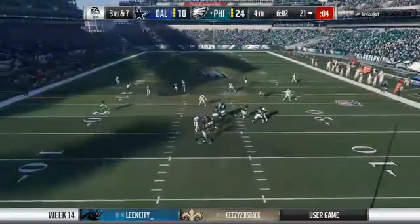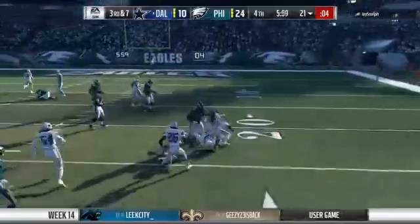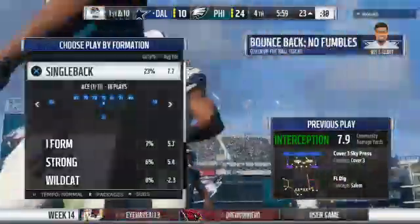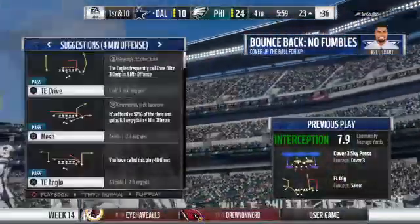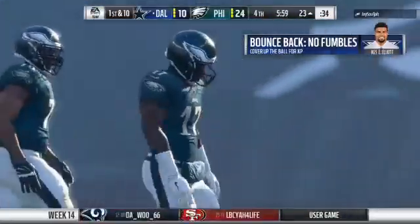Now Wentz on 3rd down. And intercepted. Maybe the turning point they need. Picked off near the 34. And he's going to get this one to the 23-yard line. That is the play they needed in a 2-score game here in the 4th quarter.